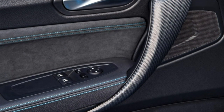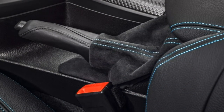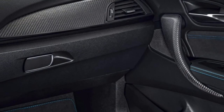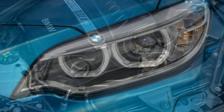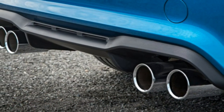Crash test results are not available for the M2, but the 2016 BMW 2 Series on which it is based received the Insurance Institute for Highway Safety's highest score of good in the small overlap and moderate overlap front impact crash tests, as well as a good score in the side impact, roof strength and head restraint, whiplash protection tests.